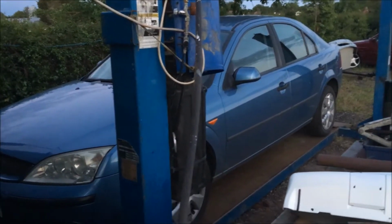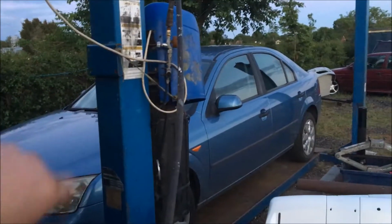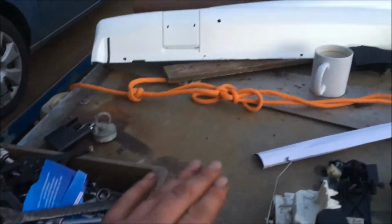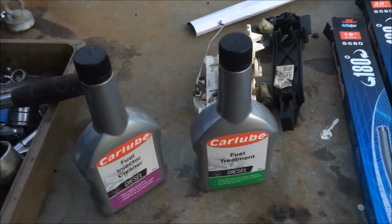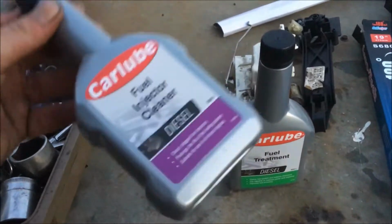Well guys, my evening slipped away from me. There was no oil leaks on the oil change, which is cool. I've added some fuel injector cleaner. The car does have a full tank, so I've added that, and then I'll add fuel treatment on the next full tank. I don't think you can mix these. Can you mix them? I don't know. Let me know if you know. Let me know if you think these are gimmicks.